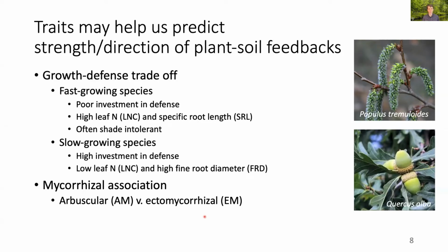And this is important because in the case of ectomycorrhizal tree species, like this oak, the fungi will form a protective sheath oftentimes around the roots, which can have beneficial effects to prevent negative impacts of pathogens and other things, and provide sort of a protection against some of those negative PCFs.